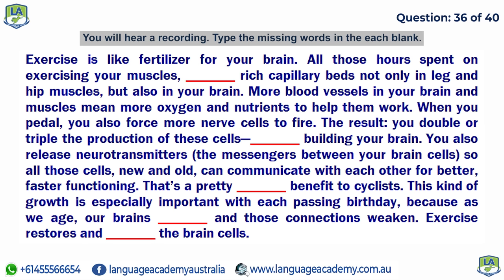You also release neurotransmitters, the messengers between your brain cells. So all those cells, new and old, can communicate with each other for better, faster functioning. That's a pretty profound benefit to cyclists. This kind of growth is especially important with each passing birthday, because as we age, our brains shrink and those connections weaken. Exercise restores and protects the brain cells.